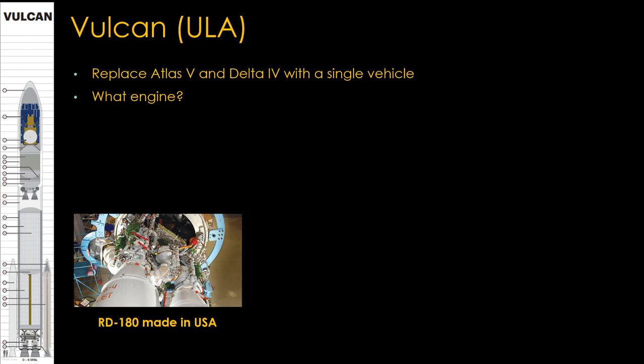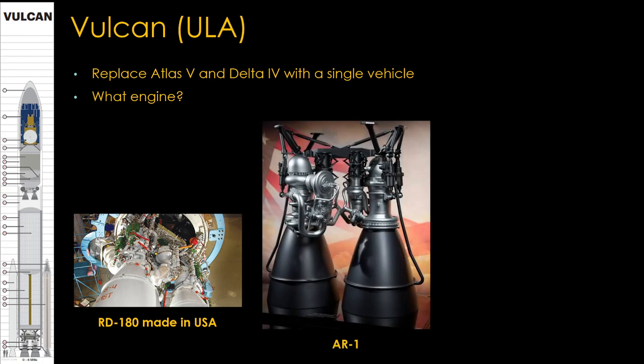Now, the Air Force had been trying to find a way around the RD-180 for a while, and they'd even given some money to Aerojet Rocketdyne, and they had started developing an engine called the AR-1. And if you look at this, guess what? This looks very much like a clone of the RD-180. Even down to the fact that it has two combustion chambers. So this seems like an option.